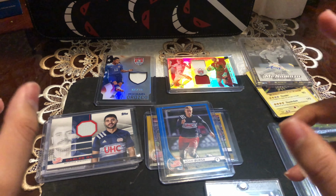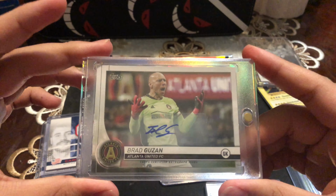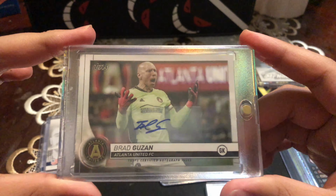And now, second but not least. Second to last. Not second to last. It is. I pulled a Brad Guzan autograph from the Topps MLS hobby box. Which is super cool because I feel like these autograph cards are super rare to pull. And it was only like 7 of them. They're not numbered, which is kind of sad because I wish they were numbered.